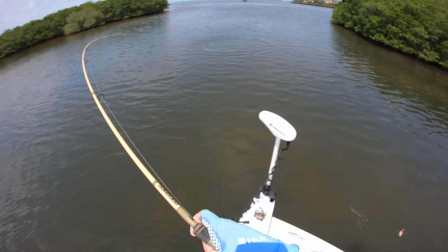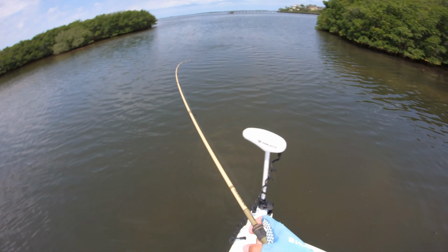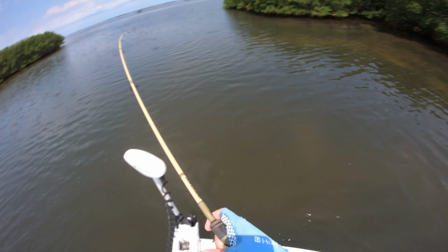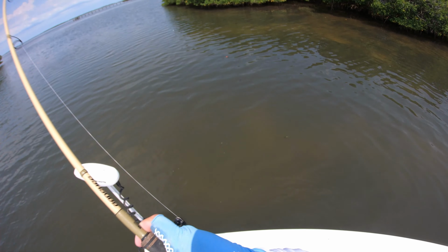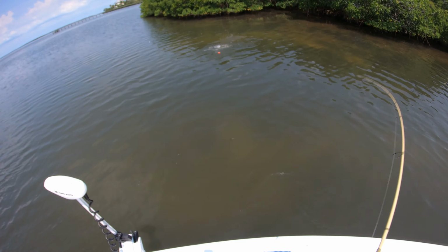I still gotta land it. Come on, one. Come on. Dude, I think that's 34. I'm going 31. That's fun on a 2500. Yeah, you know what? You might be right. When he first jumped right there, he looked huge. Massive. Come on over here.